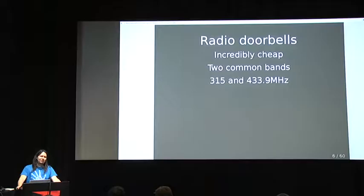So we figured out, okay, how can we do this very cheaply and without having to actually approve a radio transmitter? I figured, okay, there's all sorts of devices that are very cheap, already on the market, already approved, and wireless. So can we just hack one of those and use that as an activation? So we settled on radio doorbells, they're very cheap. There's two main frequencies that they run on, 315 megahertz and 433.9. And in the end, we ended up using 315 because that's what was more available.